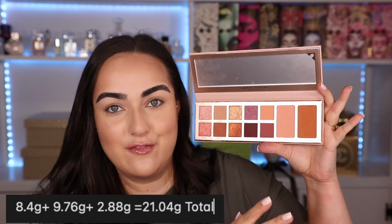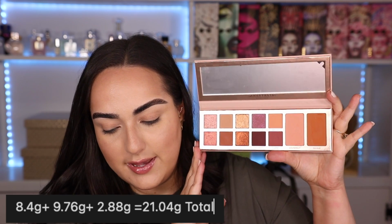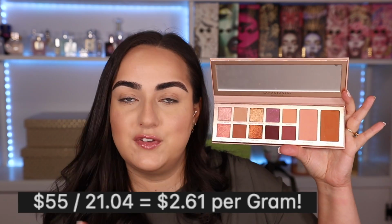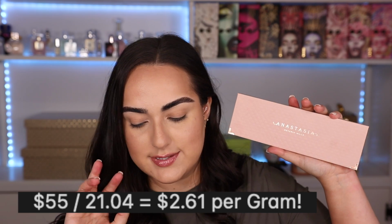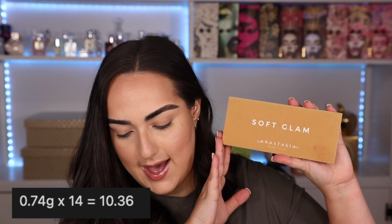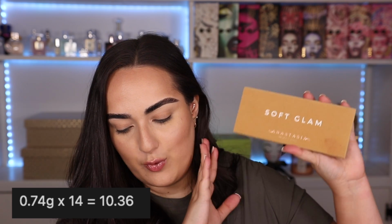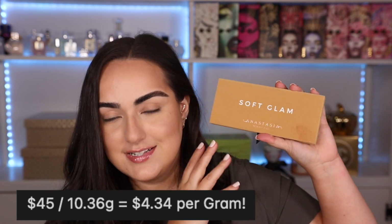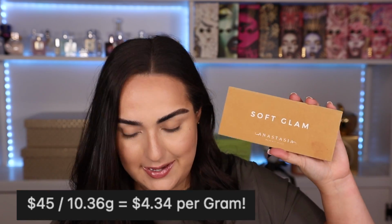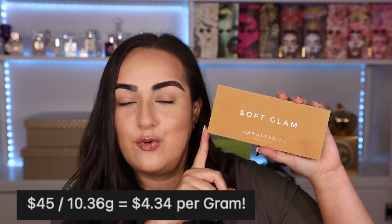So adding up the weight of every single shade in this palette, you are getting 21.04 grams. And if you divide the $55 that you're paying by 21.04, you are paying right around $2.61 per gram. So then I pulled out this palette, and this palette has 14 shades that weigh 0.74 grams each. So it weighs a total of 10.36. And if you divide $45 by 10.36, you are paying $4.34 per gram. So this is actually more expensive than the new palette is.